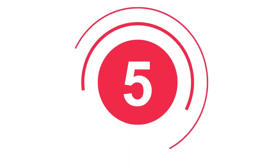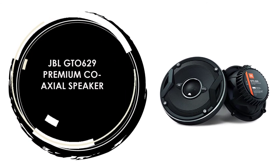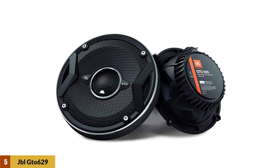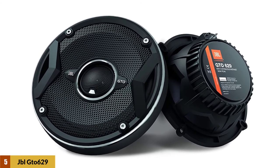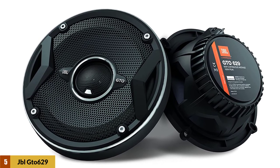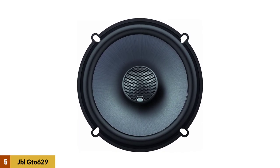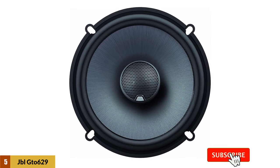At number 5. JBL GTO-629 Premium Coaxial Speaker. With this model, JBL has come up with a set of outstanding speakers. Featuring carbon injected, plus one cone that are considerably larger than many other speakers in their class, together with JBL's patented uni-pivot tweeters, these low impedance, 3-ohm speakers produce simply fantastic sound. It is in the bass department, however, where these speakers come into their own.